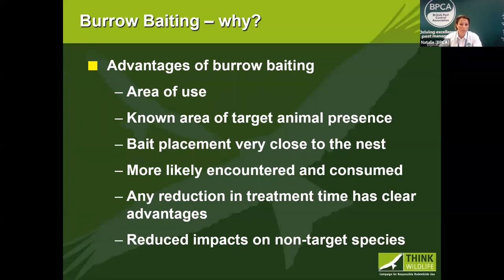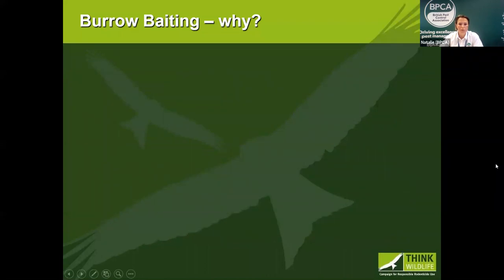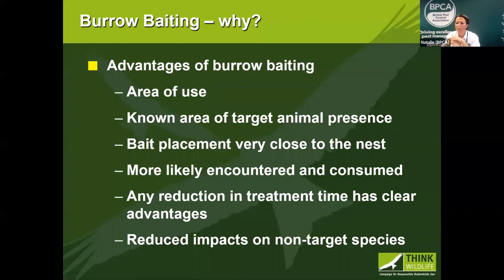Also, it's a reduced impact on non-target species. The accessibility to non-targets such as field mice or field voles, they're not going to be entering burrows where their predators are. Brown rats can predate on them, so they're not going to be present there. So it definitely reduces the impacts on those non-target species. So some really great reasons there.